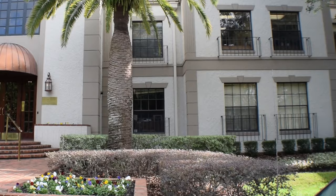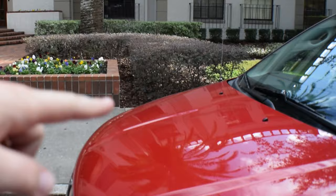Basically, you can tell this is the angle because of the tree here, this window, and where this car is, basically where Santa and Harmony Star would have been sitting and waiting for Ernest.